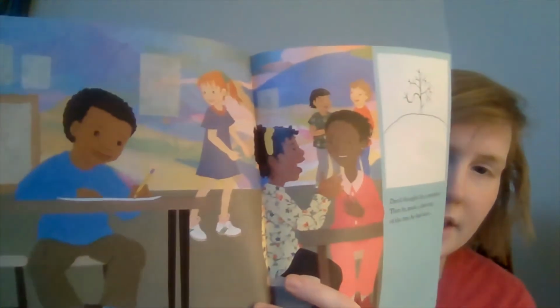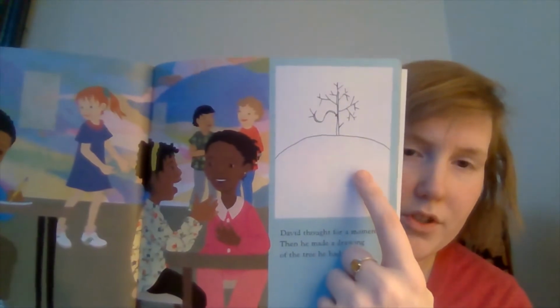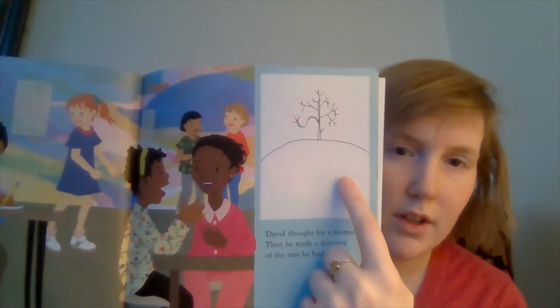David thought for a moment. Then he made a drawing of the tree he had seen. So there he is thinking and drawing. And there, they're showing us the drawing of the tree that he saw.